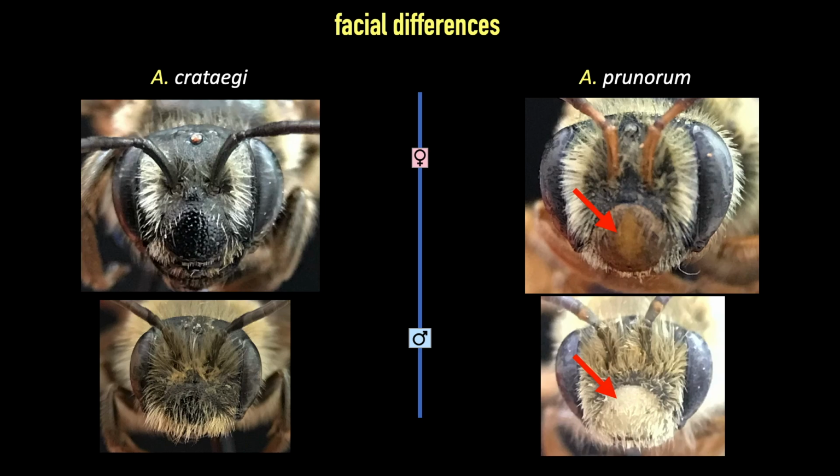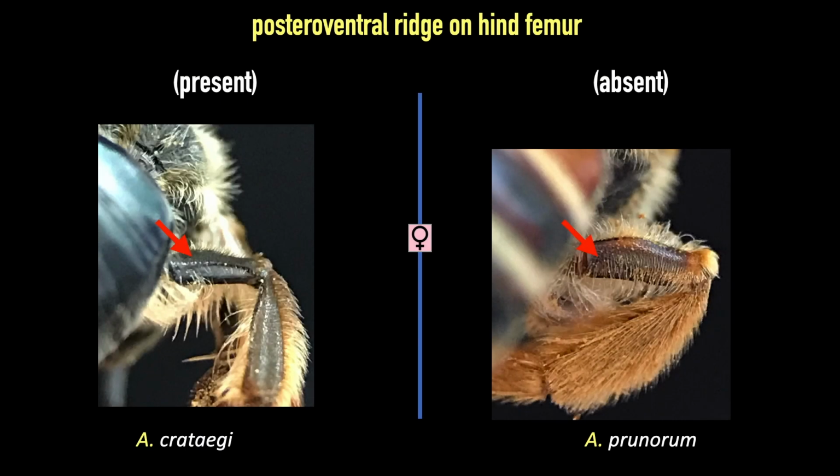Another feature, and the opening couplet of LaBerge's key, is the condition of the hind femur. Looking from above and to the back of the specimen, one can see a significant ridge on the femur of Crataegae that is absent on Prunorum. This is only present in females. Well, that should get you started.